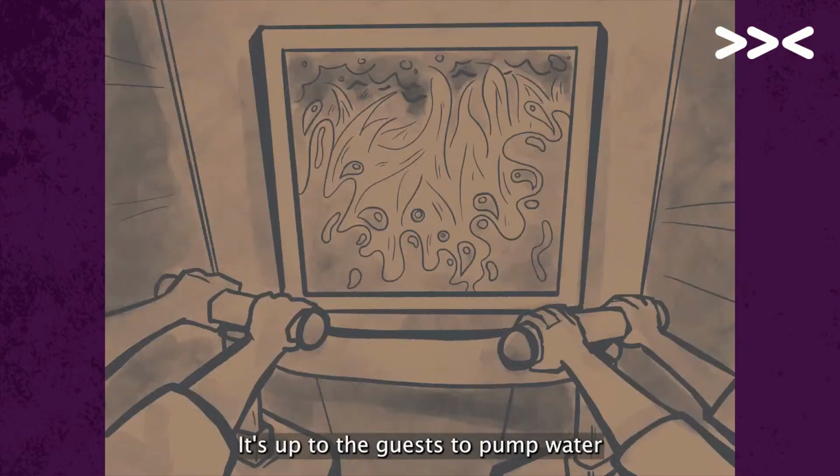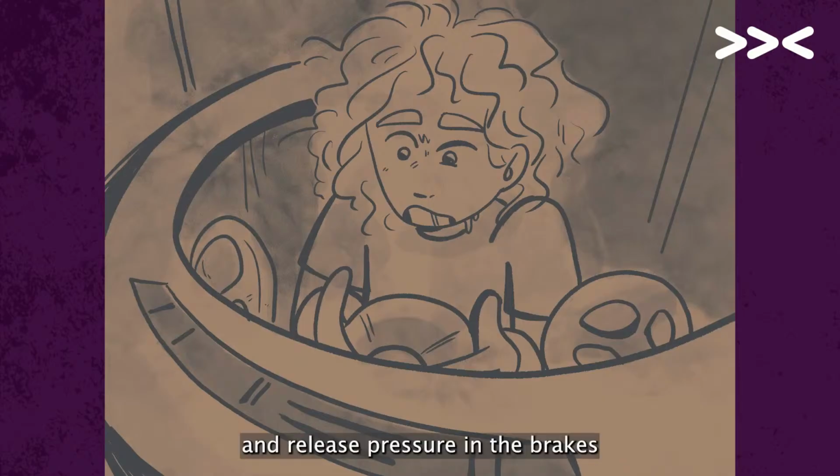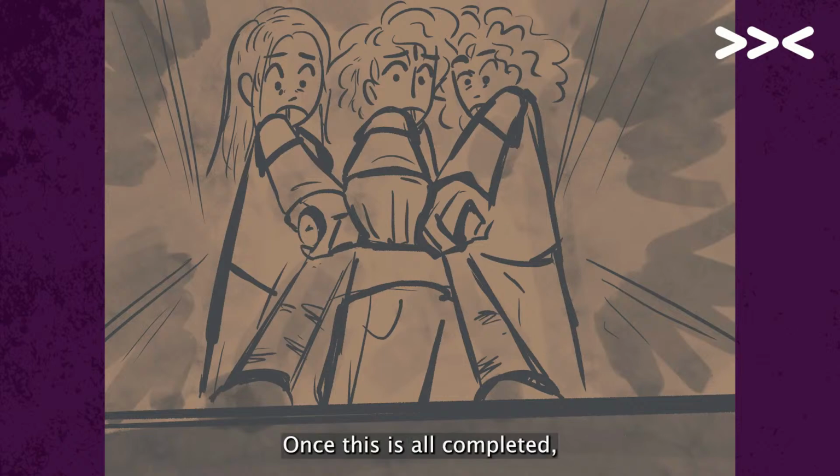stop it. It's up to the guests to pump water to extinguish the fire in the engine, rewire the brakes via a touchscreen puzzle, and release pressure in the brakes by turning a series of wheels. Once this is all completed, they can pull the brake and save the mayor, completing the quest.